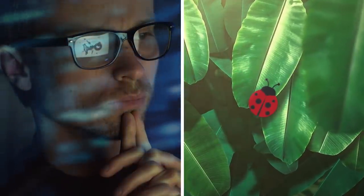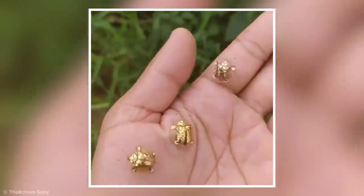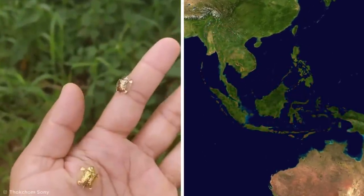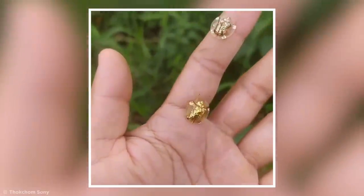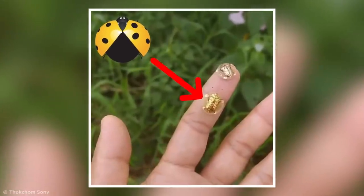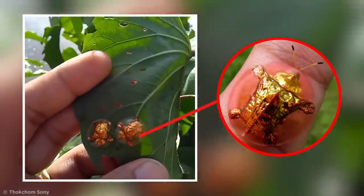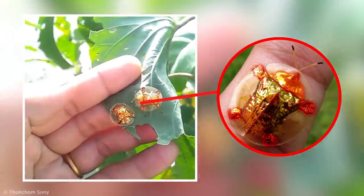What's small, ladybug-like, and gold all over? Well, take a look for yourself. The golden tortoise beetle can be found in southeastern Asia, and they look just like living jewels. They get their name thanks to the strange structure of their elytra, the hardened wing covers that protect beetles' wings. As you can see in this footage by Takcham Soni, these insects have a flattened ridge outlining the body and concealing the head and legs, much like a tortoise.